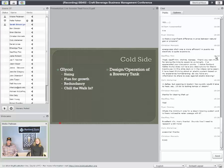So redundancy, you think about the amount of money you have piled up in your tanks. To lose your glycol for 2 days and have all of that beer go bad is a catastrophe. Just a huge loss.